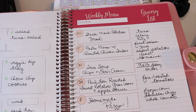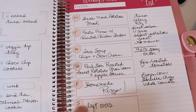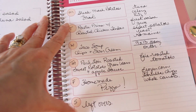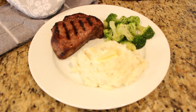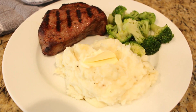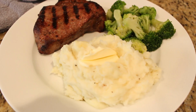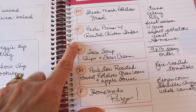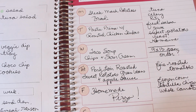So on the dinner menu this week here in my meal planner was on Monday, we had steak, mashed potatoes, and broccoli. I marinated these steaks overnight in Lowry's steak and chop marinade, and we cooked them out on the grill. On Tuesday, I made my pasta Primavera and roasted chicken tenders.